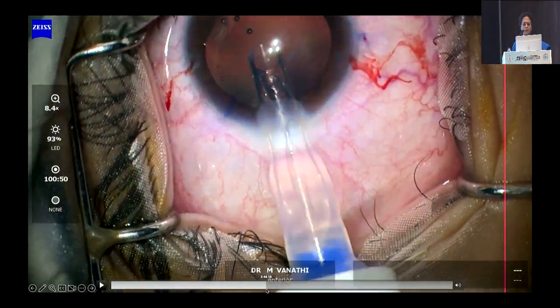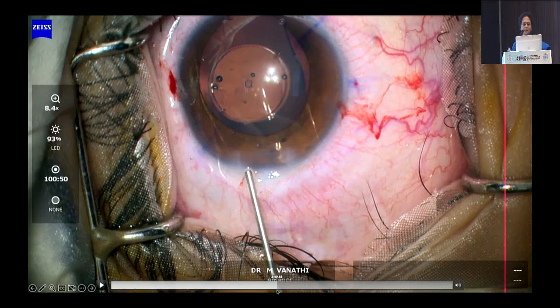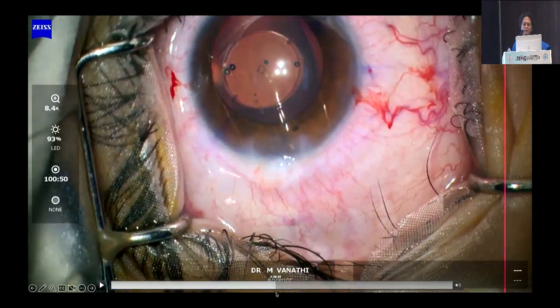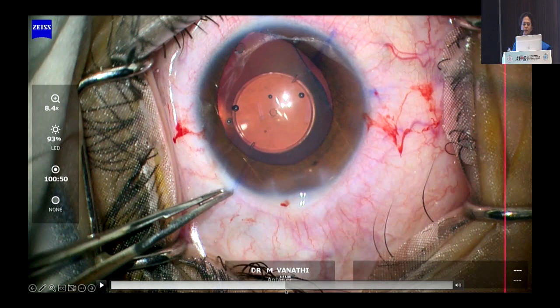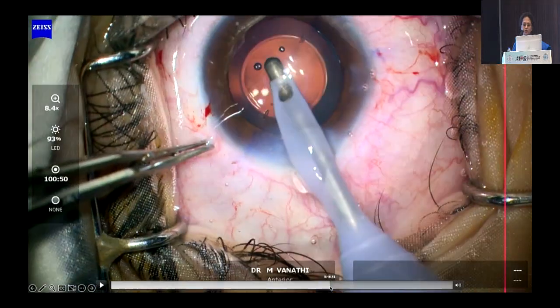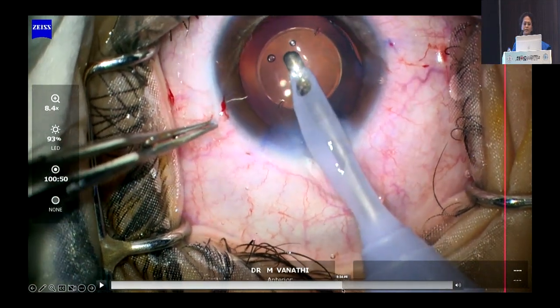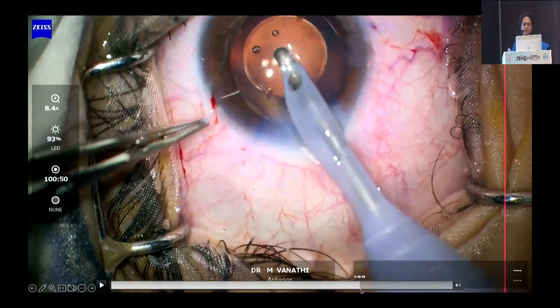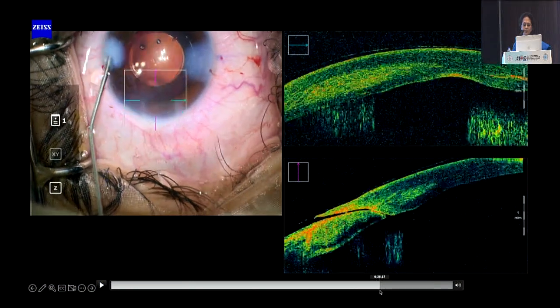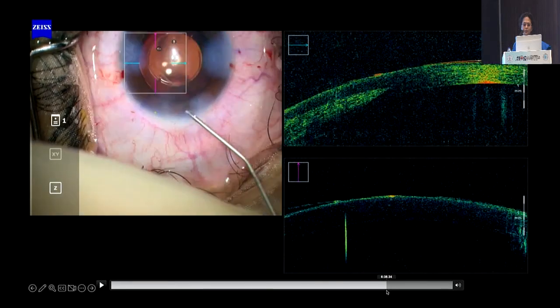The procedure is very much similar. You can see the ease of insertion. So here it just goes in. It's a little less pliable, so that makes it difficult to get rolled upon itself unless you've made an error in the loading of your lens here. And the lens is gone, and so inserting it behind the iris again becomes easier when you want to push the haptics behind into the position here.